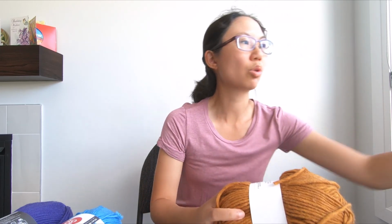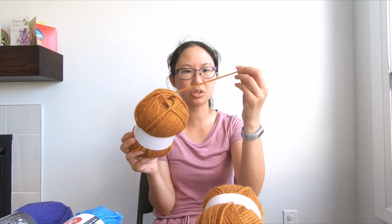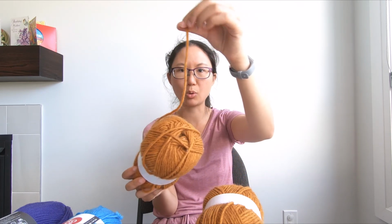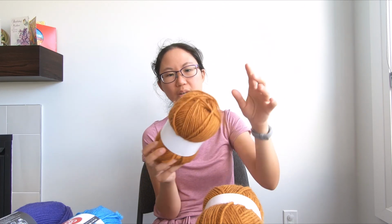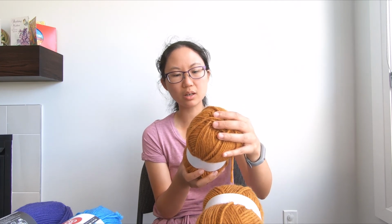The next one is this goldenrod rustic color yarn. This is a single ply. It's kind of loosely spun. I don't know if you can see that on the GoPro. It's very hairy. I want to say hairy is kind of lame. Okay, so it says it's called Felica.